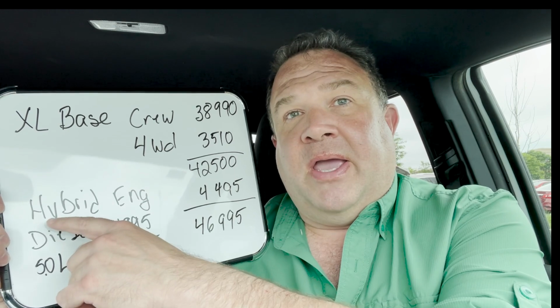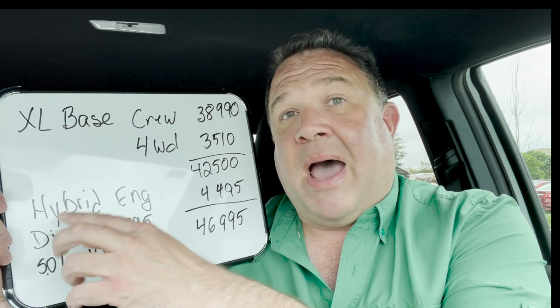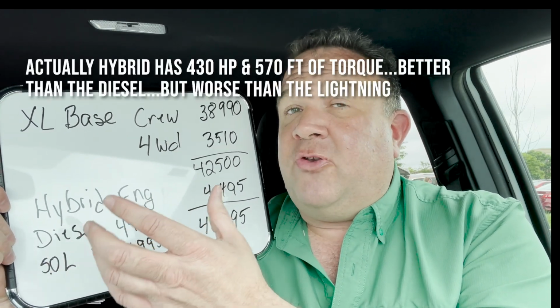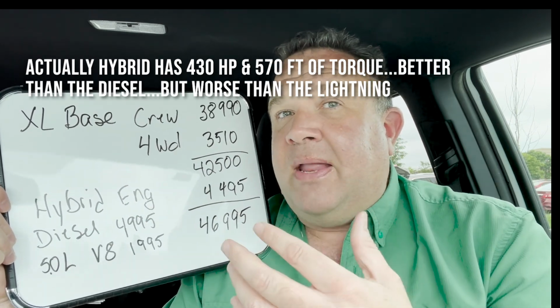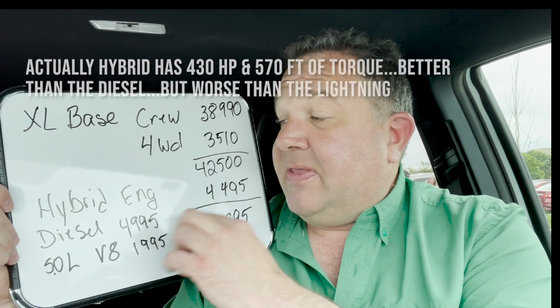$46,995. The problem here is that hybrid engine, well, that gives you the ability to run the power outlets on the truck, but it doesn't give you very good torque. So it's somewhere, I'd have to look, but I think it's somewhere in the 400 foot-pound range. So that means towing is going to be a chore. So you could say, okay, well, we're not going to get that. We're going to get the diesel engine.